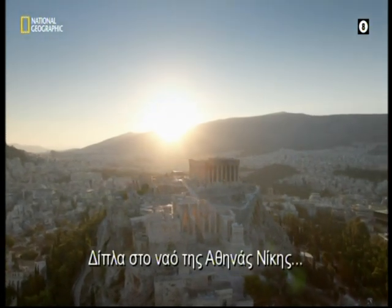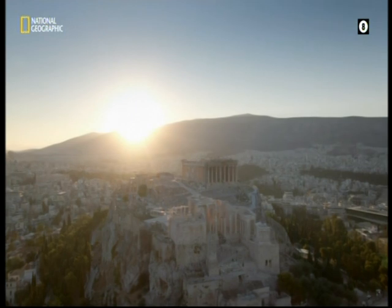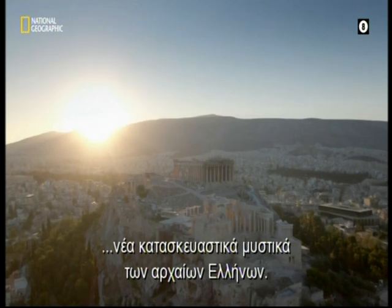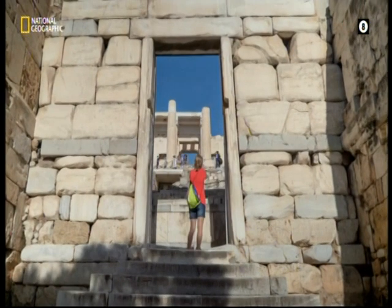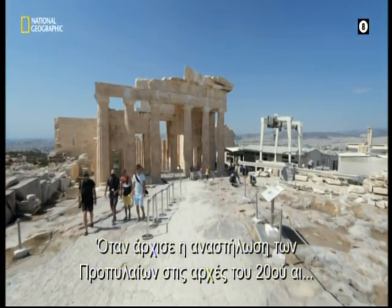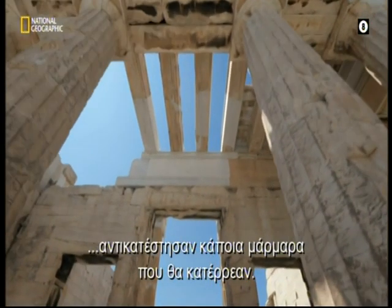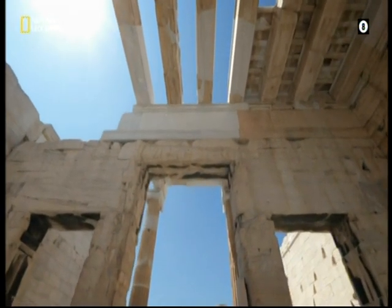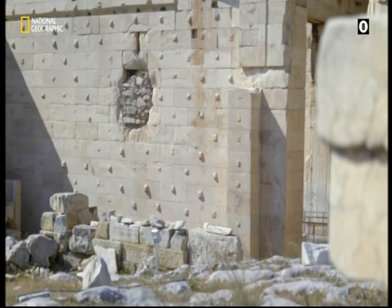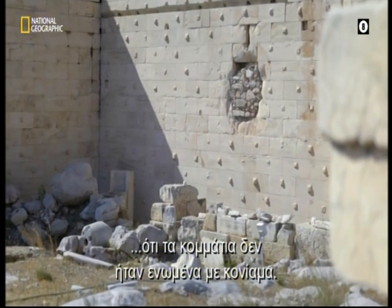Right next to the Temple of Athena Nike, the Propylaea were also restored extensively. In so doing, scientists were able to discover new construction secrets of the ancient Greeks. When scientists set out to restore the Propylaea at the beginning of the 20th century, they had to replace some of the marble blocks that threatened to collapse. When dismantling the structure, the restorers found that the joints contained no traces of mortar to bind the blocks to one another.